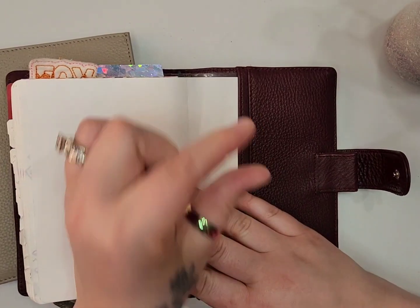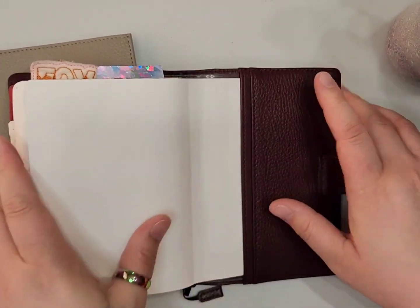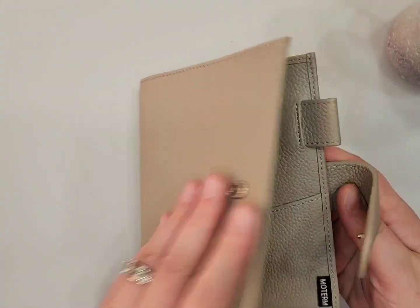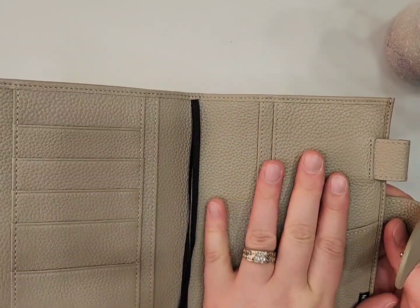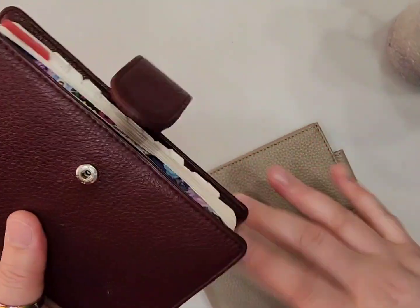And then I have one of their half-year notebooks that I was going to move into June 1st, move into this A6 Plus Moterm cover, and then I was going to do the two books, the half a year for my dailies, and then move the weekly over here to the side of it. It was going to be my two-book system.